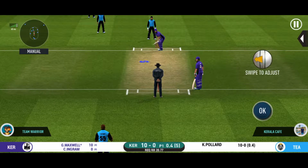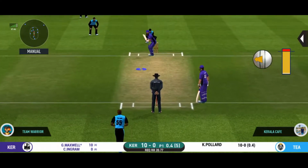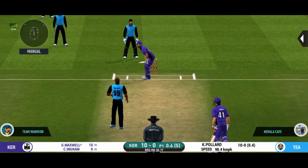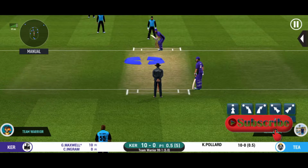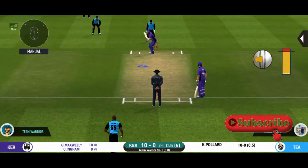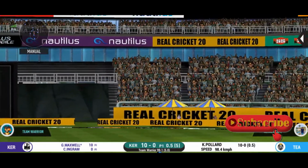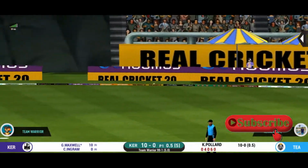Here we go. Wonder where the next one is going to fly. He has left that one alone. The bowler will have to be extra careful of the line he bowls to this field. Oh, shot, but only a single.